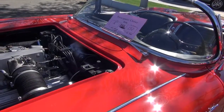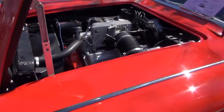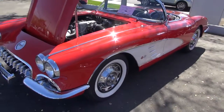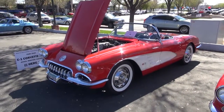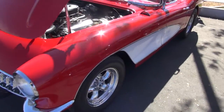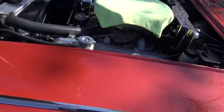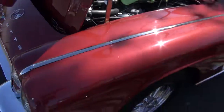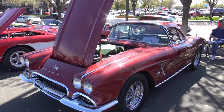This first Corvette is John March's 1959 fuel-injected Corvette. Next up, it's Carl Miller's 1957 Corvette. This one has dual quads. This next one is David and Patty Free's 1962 Corvette. This one has a single four-barrel.